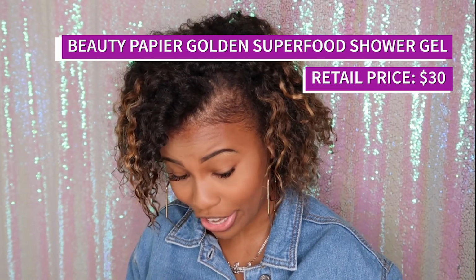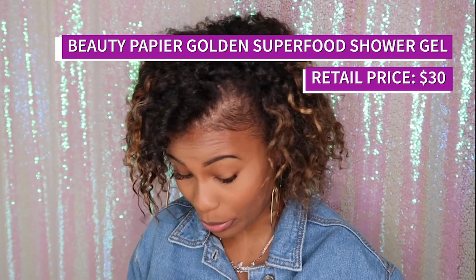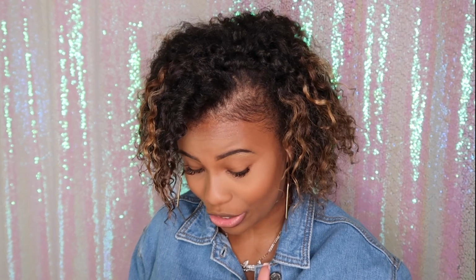This is super cute. Next item is Beauty Papier Golden Superfood Antioxidant Shower Gel. Oh, the scent is pumpkin, oregon, apricot, orange, and aloe. Ooh, and aloe is so good for the body, guys. So this is what it looks like. Let's see how this smells.